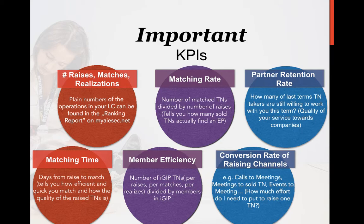If you think of other products, a delivery rate of 100% would be a normal thing to do or a normal thing to expect. In iSec and in iSec Germany, the matching rate is only somewhere between 55 and 60%, which means that we can still improve a lot on that. You can calculate your matching rate by simply dividing the number of matched TNs by the number of raised TNs. Then you get the value.